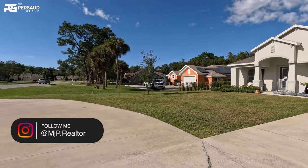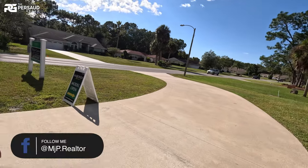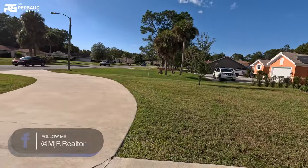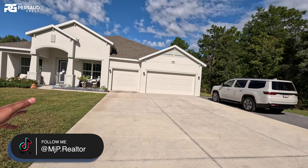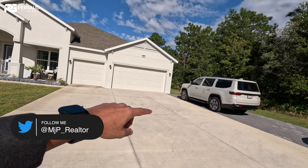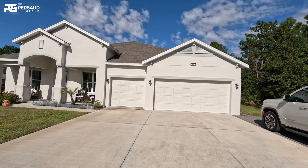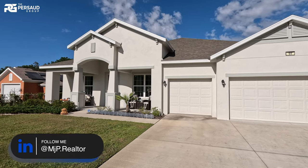All right, so one thing I like about this model home here, I love this curved driveway here, right? But yeah, nice long driveway. You can fit quite a few cars here. I even like how they have this little paver section built out there for extra parking. But yeah, you'll notice 3-car garage, standard in this model here.